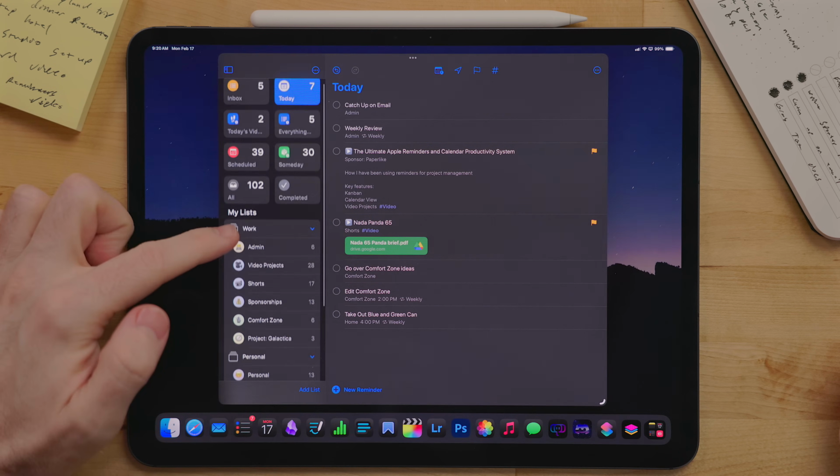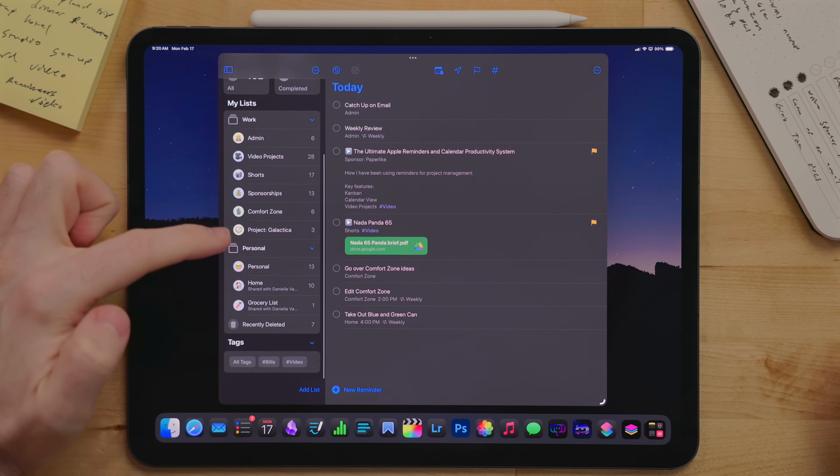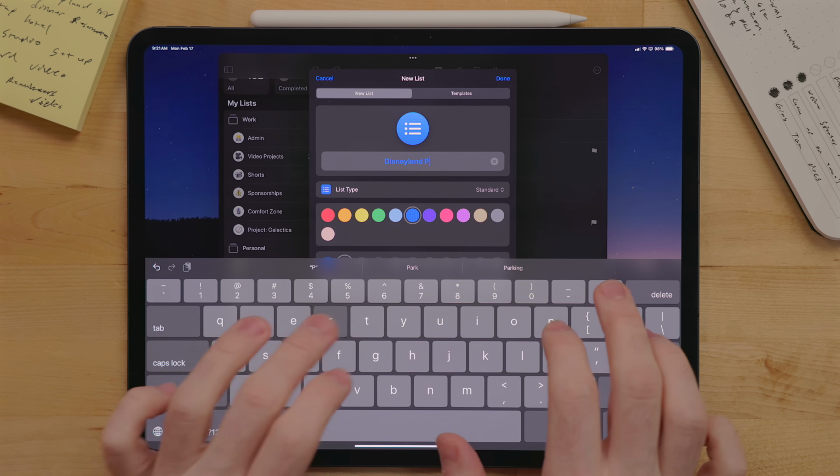When getting started with Reminders, it's best to build out your structure. Lists are the perfect place to start with this. Select Add List at the bottom. Here, you will be presented with a window for assigning a name, color, and a symbol to a list.